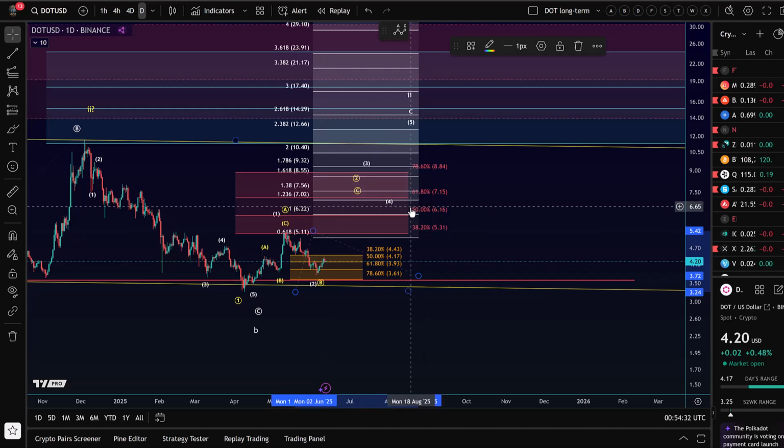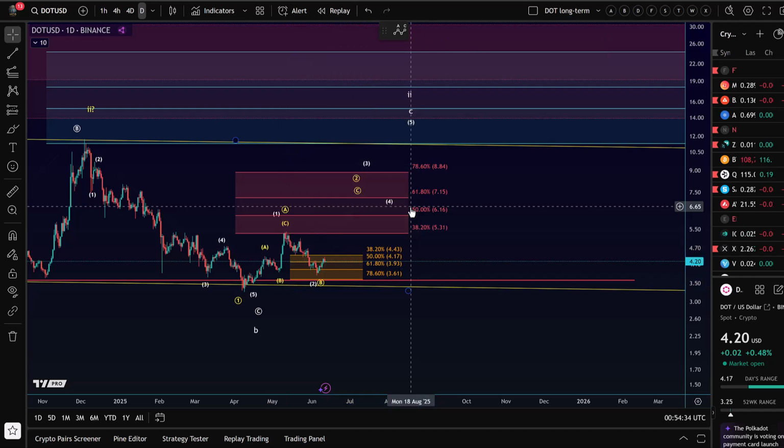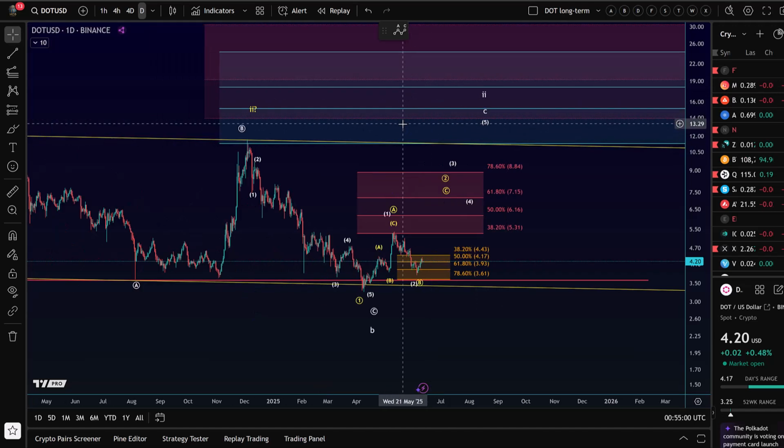So this is in line with the 50% retracement. It's also an ideal target for that C wave. But the C wave doesn't have to stop there, so I want to consider we might go a little higher than that. But that would be the next upside target to watch, that $6.20 area. If anything more bullish happens, there is a chance that the white count is playing out, which could take us into the region between $11 and $15 in a more extended C wave.